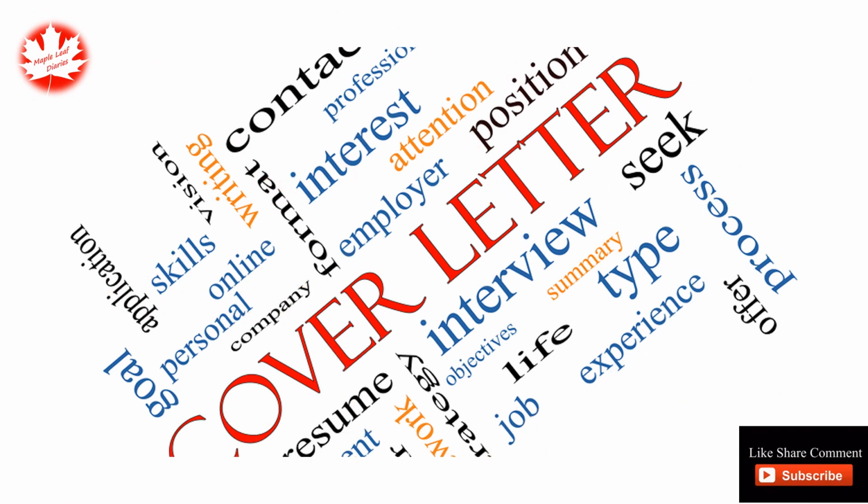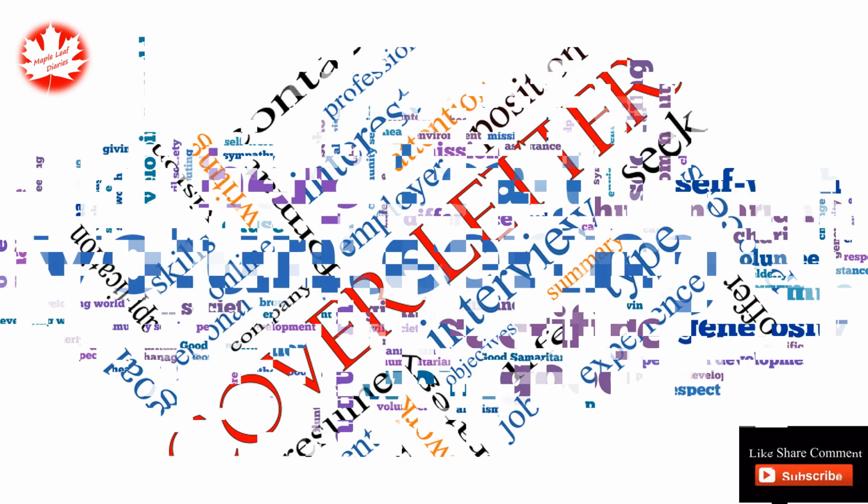There are different websites where you can look for jobs in Canada. The full PDF, where you can find the different websites, is posted in the comment section below, which you can have a look at, and it works really well. You'll find all the government and non-government websites there.